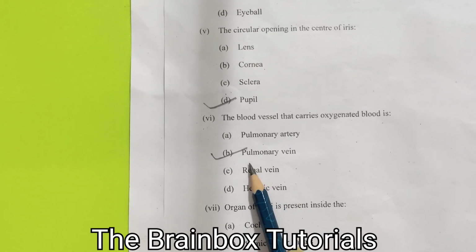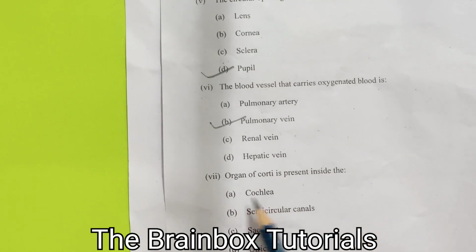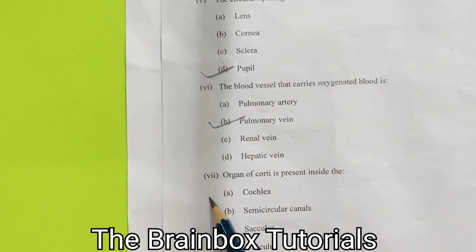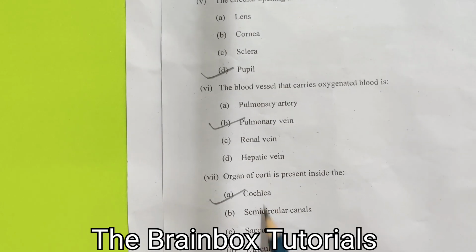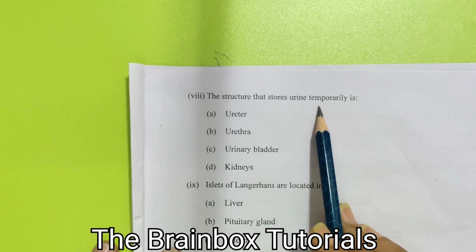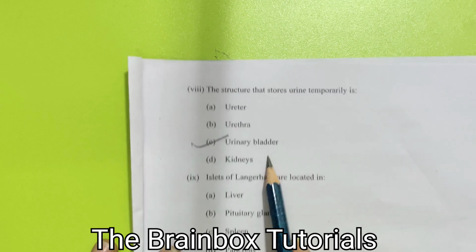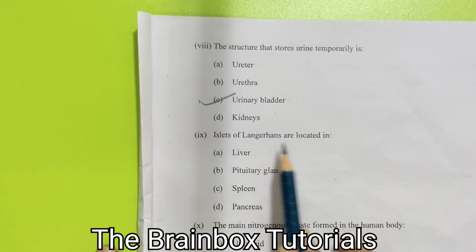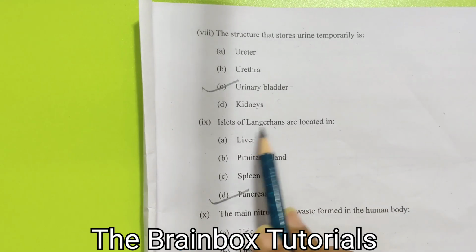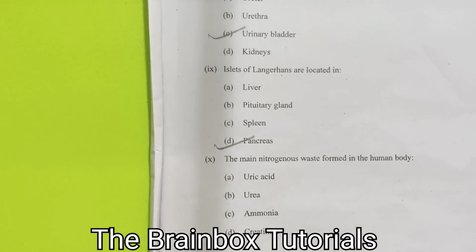I have also given an MCQ regarding pulmonary vein and oxygenated blood. Number 7, organ of Corti is present inside the, and the correct option is option A, cochlea. This was also in my MCQs. Number 8, the structure that stores urine temporarily is, correct option is C, urinary bladder. Number 9, islets of Langerhans are located in, the correct option is D, pancreas. The islets of Langerhans have 3 types of cells, alpha, beta and delta cells.